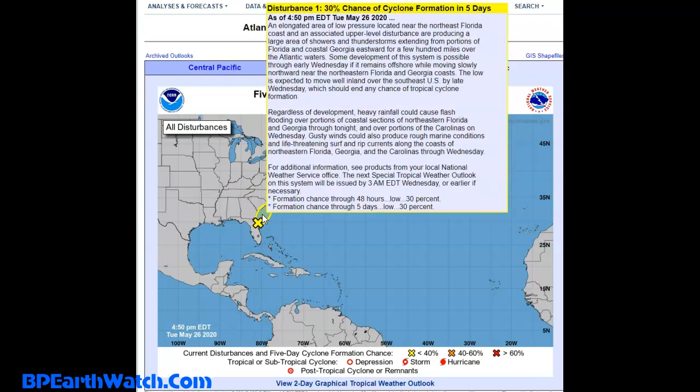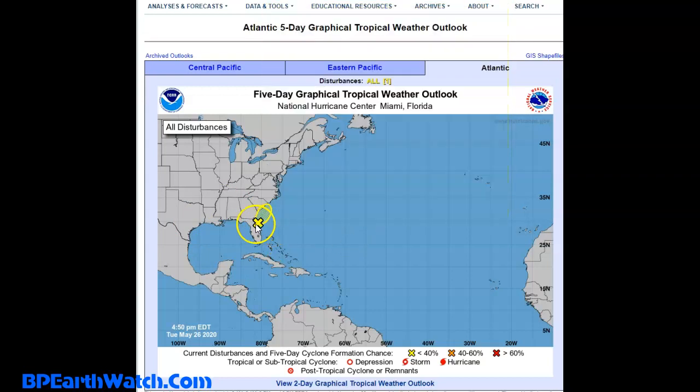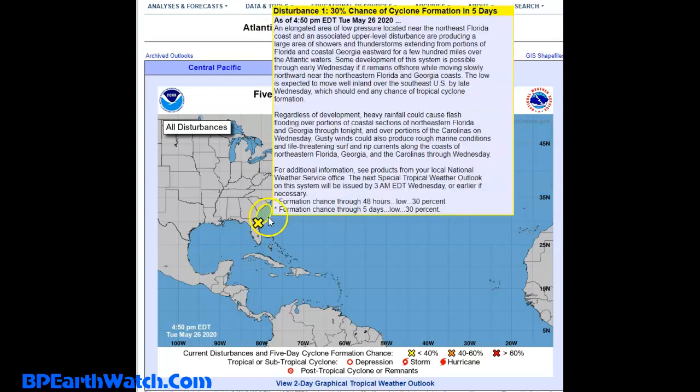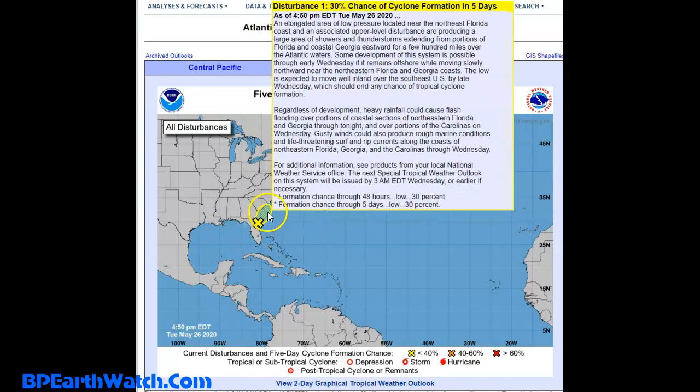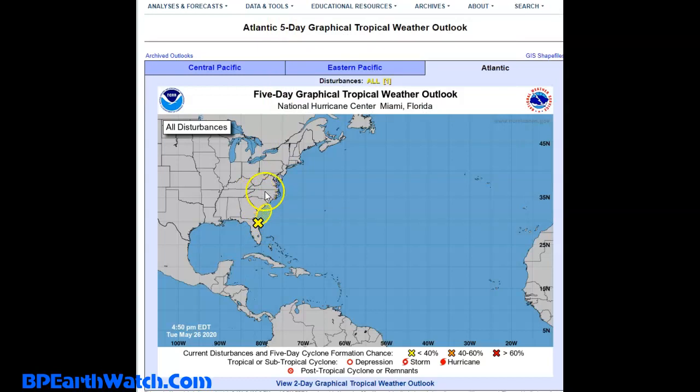And you can see that the very center of this X is offshore. And it could come ashore anywhere between Georgia and South Carolina, as of the 5-day forecast. Now, what a lot of people in the weather business are talking about is the storm moving up and then moving inland. What that would do is weaken the storm, but it could increase the chance of additional rain and flooding.